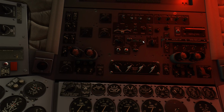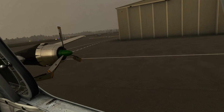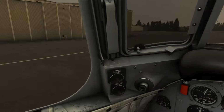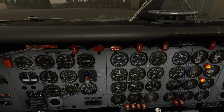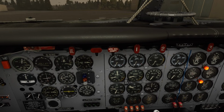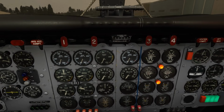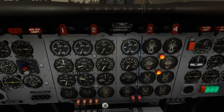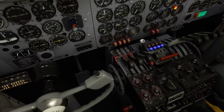Booster coil on, primer on. And there she goes. And again, just walking the throttles back, number 4 engine there, just creeping over 1,000 RPM. Oil pressure is checked. T's and P's looking good, so we'll start the number 1.